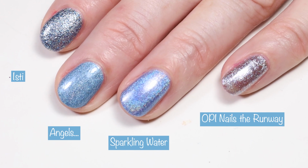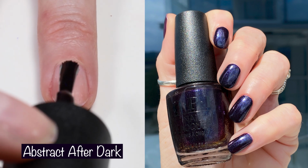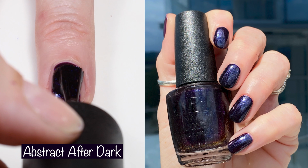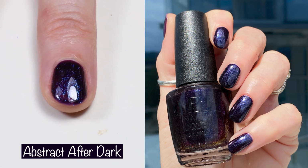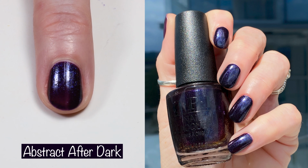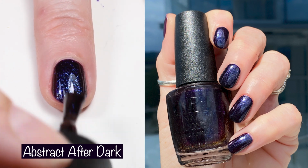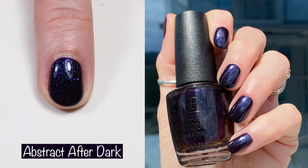Okay, and another fave. This is the updated version of Linkin Park After Dark. So it's Abstract After Dark. And this is a shimmery midnight purple that is gorgeous on the nail. I did 2 coats in the live swatch, 2 coats in the swatch picture. And this one is another one that's gonna knock your socks off, guys. It's so pretty. It's like super vampy looking, but it's got some sparkle in it, and it's just so fun.